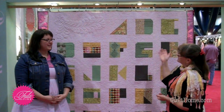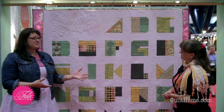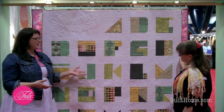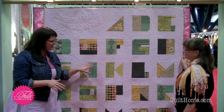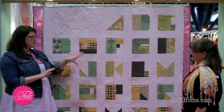So now, Tula, this is your alphabet quilt, right? Yes. I call this one Modern Alphabet, straight to the point. It's been really fun to watch people's reactions, because a lot of people walking by go, oh, it's a modern quilt, it's simple, and then they go, oh, wait, is that a letter? They'll pick out some of the more obvious letters, and then start to put all the pieces together.